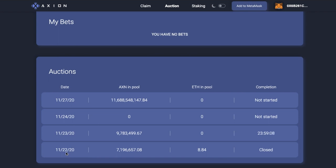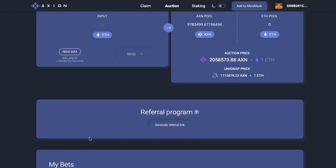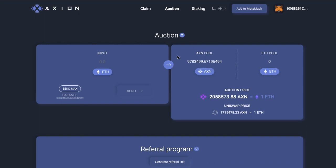That's the 22nd, so that was the 9th auction. We just started the 10th auction, which has got 9.783499 in it, so just under 9.8 million, and that's just started. So you can see that up here. The starting auction price is 2,058,000, so 20% higher than the Uniswap price at the moment, which is currently at 1.7 million Axion per ETH. So that's how that's played out.